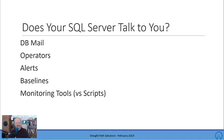And then do you take regular baselines? You can do that for free with a tool like PAL, and again, I have a blog post about that, and Perfmon. Do you have monitoring tools? There are free monitoring tools out there. There's Ops Manager. There's DBA Checks. Steve Stedman has a tool out there. I think Daniel Janik might have a tool. There's a bunch of tools that are free.